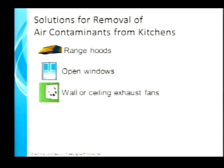There are several ways to remove air contaminants, moisture, and odor from kitchens, such as range hoods, open windows, and wall or ceiling exhaust fans. However, it's unclear how effective these solutions are, and if the currently available solutions are not effective enough, how should we improve their performance? And are there any test methods needed to quantify their effectiveness? I think today's seminar will provide you some answers to these questions.